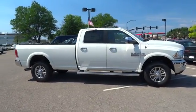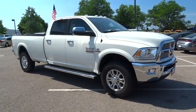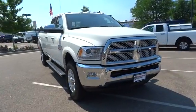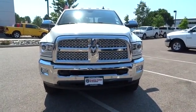passenger airbag, power windows, compass, remote power door locks, rear window defroster, trip computer, convenience group, airbags, tachometer, leather seats, head-up display. Come see the car for yourself.